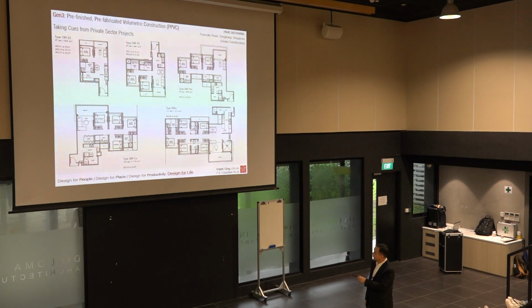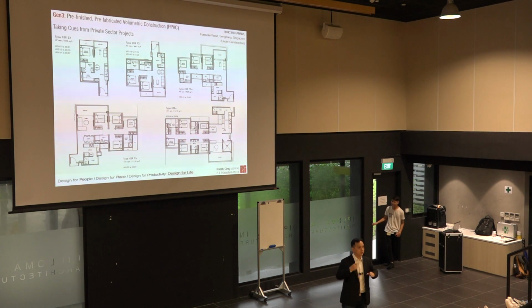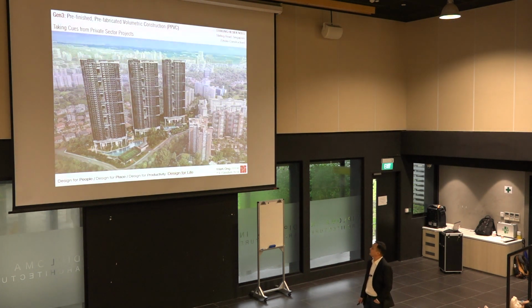The same if you look at the 4 bedroom, all the columns and the way the spaces are designed are completely lined up so that we can seamlessly modularize them for DfMA construction. Okay. This is another project. This is Sterling Residences. It's also under construction.